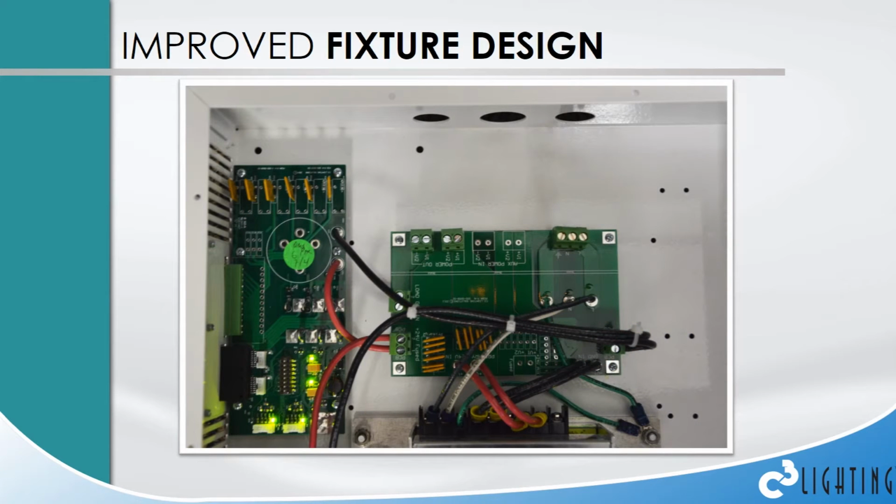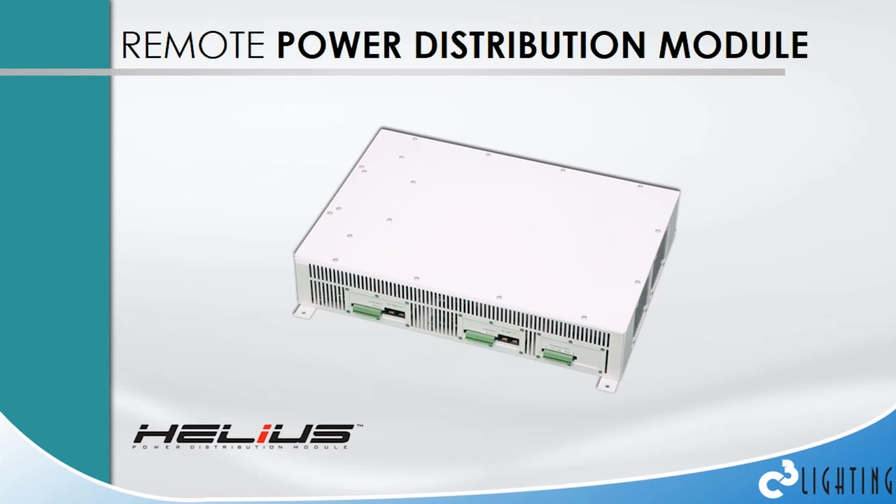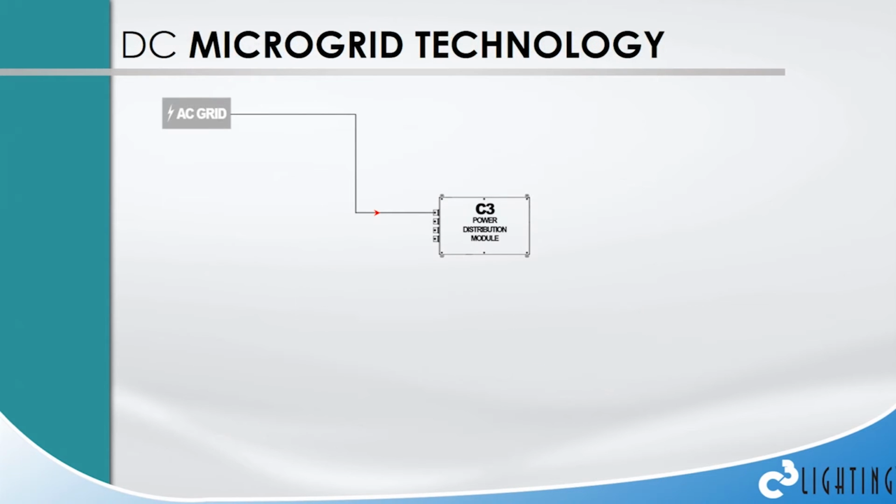With an onboard microprocessor and integration of lighting control in the power distribution module, we eliminate the need for redundant control modules on every fixture. This provides the ability to easily program and control lighting conditions and monitor energy usage from one location. The backbone of our system is our patented remote power and control technology. Our power distribution modules create a DC microgrid in a building or an area of a building.